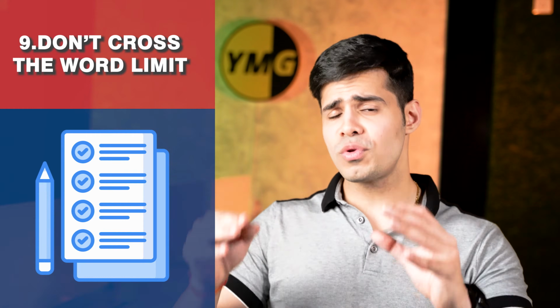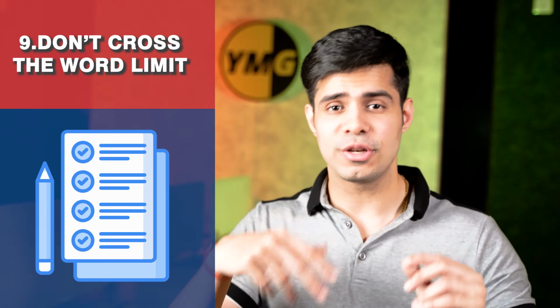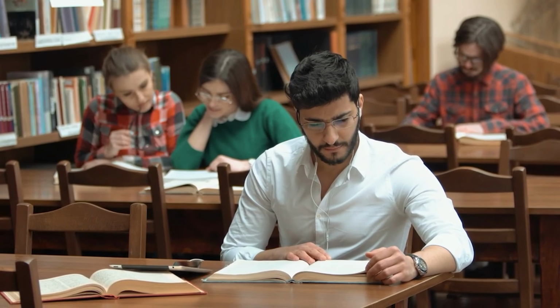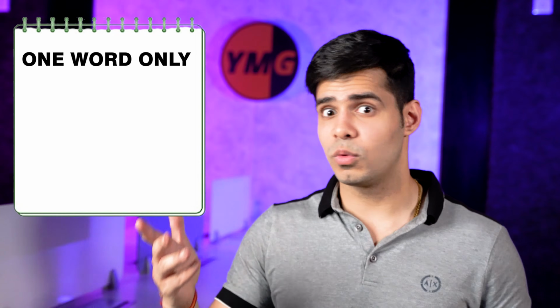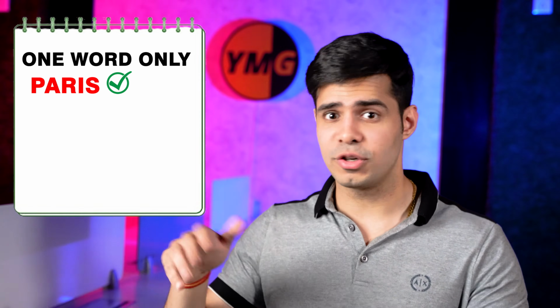Point number 9, don't cross the word limit. A lot of people don't know exactly what word limits are. Let me give you an example. Let's say a question appears in front of you on the IELTS reading and it asks you to fill in a blank. Well, example 1, one word only. What is one word only? One word only could be Paris, but it could not be the Eiffel Tower because that's 2 words. Remember, quite simple, right?